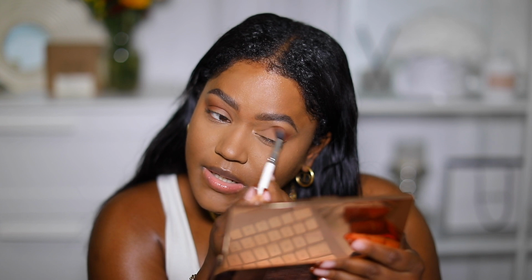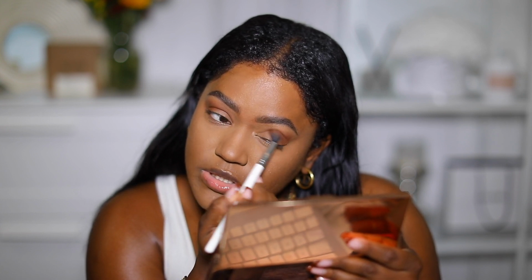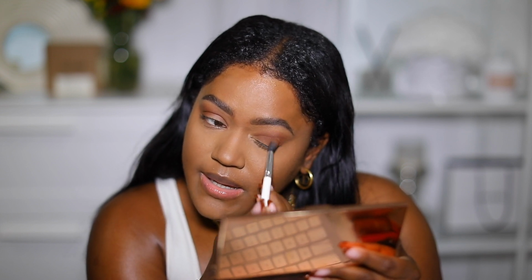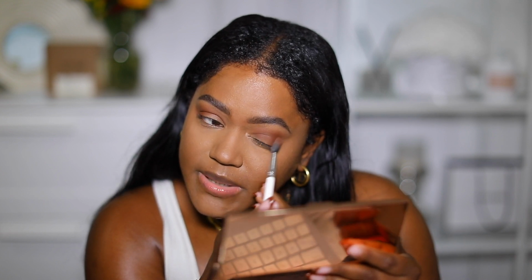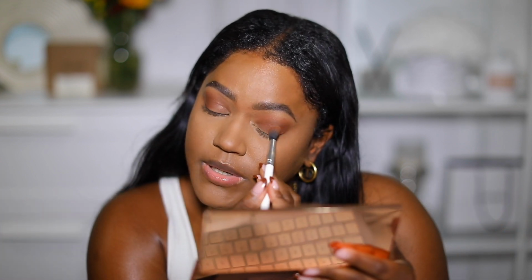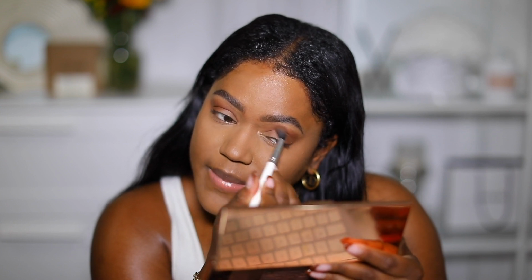My next tip is definitely matte eyes. So I think matte eyes are just so beautiful. A nice, completely matte eye is classic fall and just so pretty. Typically after doing my crease with a matte color, like no shimmer color basically is what I mean, I would go in with a more shimmery color on my eyelid. But for this look, I'm gonna do a matte eyelid.